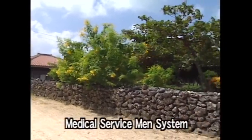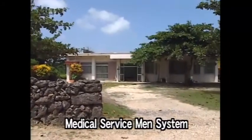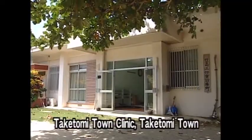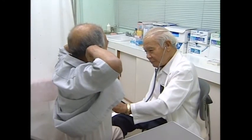Then, the medical servicemen system was created as a provisional means. In this system, the government permitted ex-medical aides in the former Japanese Army to perform medical acts under the supervision of the directors of public health centers limiting the area.